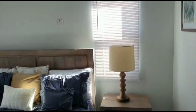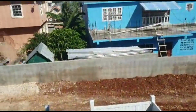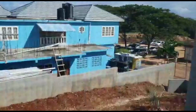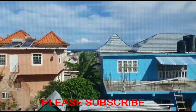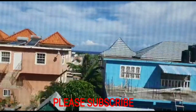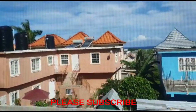This one is smaller. See there? Be a mansion of your neighbor. See the view from here. You see what I see here? Oh yeah, this one I can see the view. And when you go up, you can have a proper sea view.